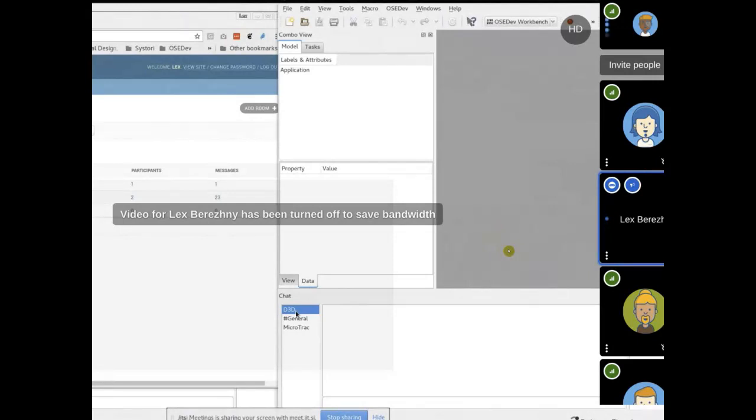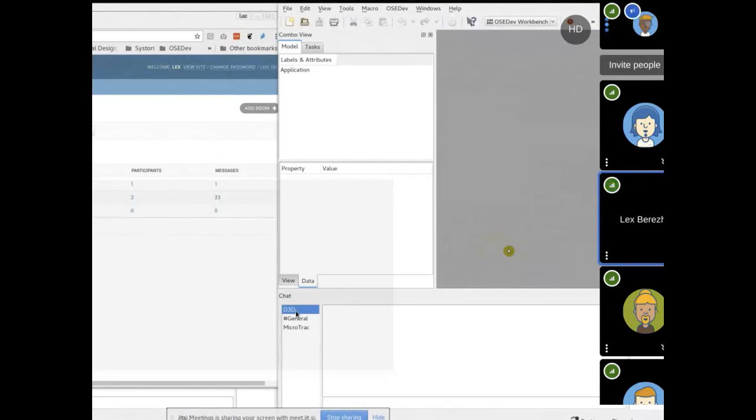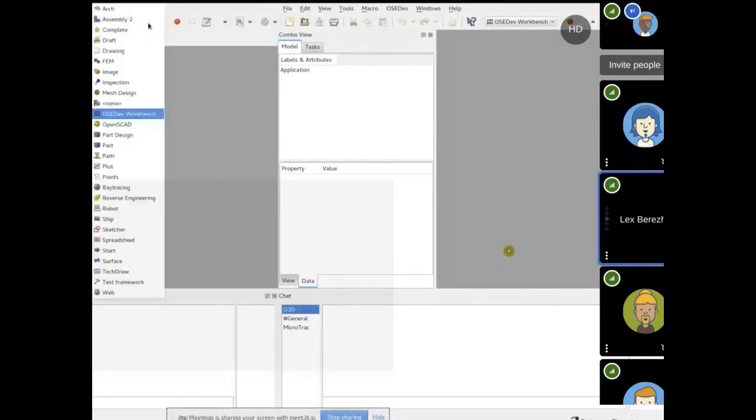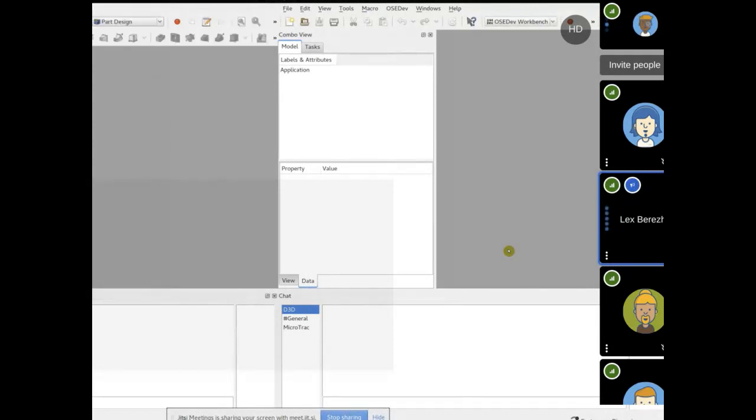Maximize this. So, one of the windows within FreeCAD, but if you're doing the OSE Dev workbench, you have to have typically the... Oh, no, you can change it. Okay, so can you see my screen now here? Part design. Yeah, I'm in part design, but it's still down here. Okay, cool.